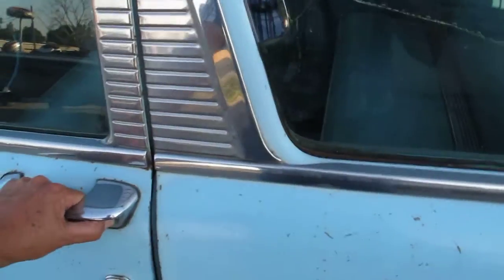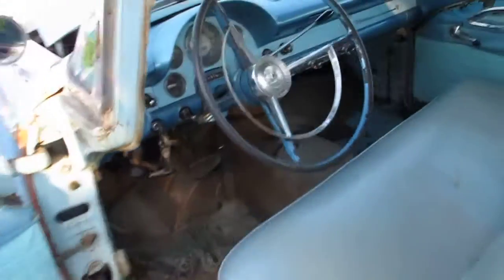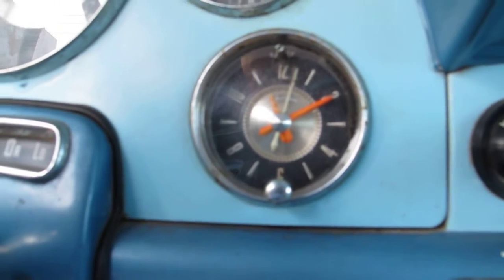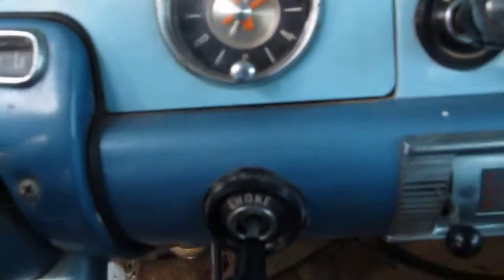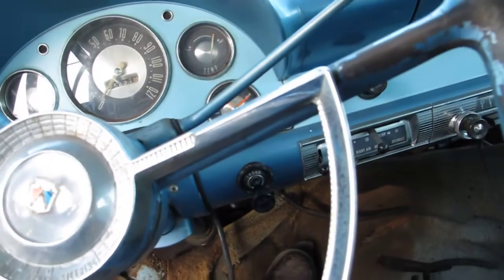This is a 1956. This car is 60 years old. And check this out, you won't believe it. The clock still works. You can see the second hand moving. Pretty amazing, I think. Shows 15,000 miles. That could be 115,000 miles or 215,000. I love these old Ford key blanks. Pretty cool. Well, let's start her up.